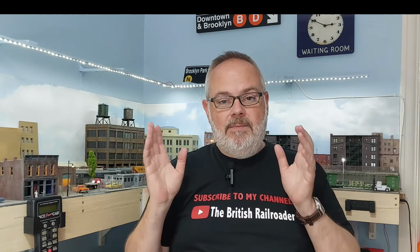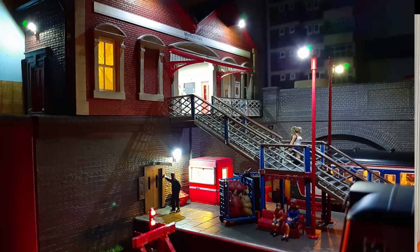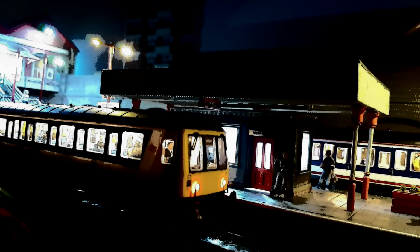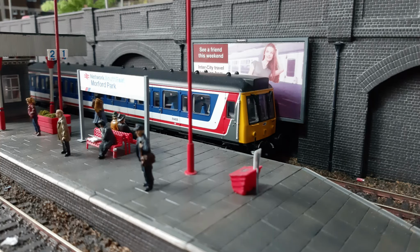So one of my previous layouts was called Morford Park. Now, Morford Park is somewhere in the East End of London. It's set in the late 80s, early 90s in the Network Southeast era. And it was a way for me to be able to have a Network Southeast layout that kind of reminded me of where I grew up, because I grew up in Eastern London.